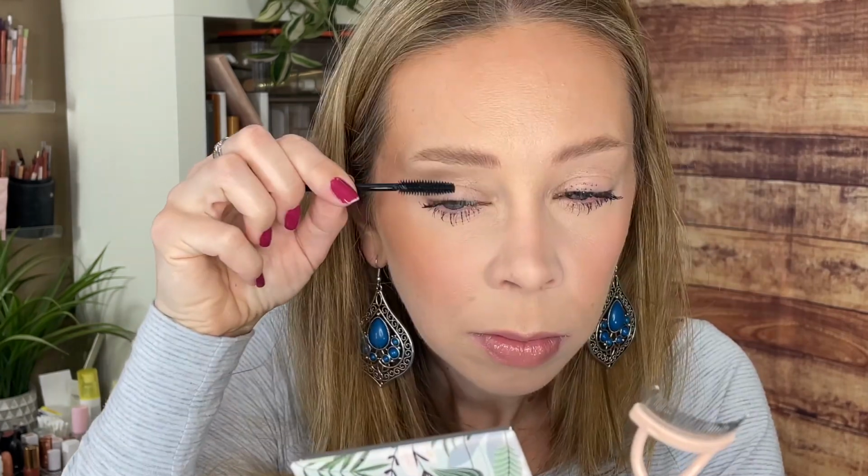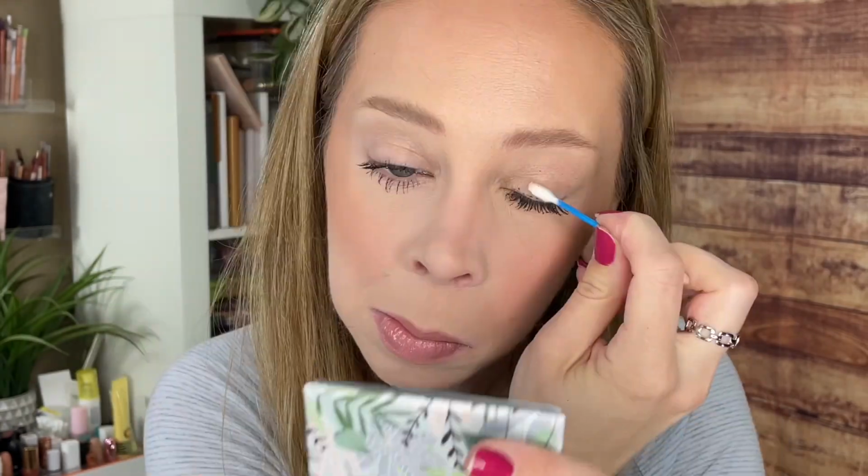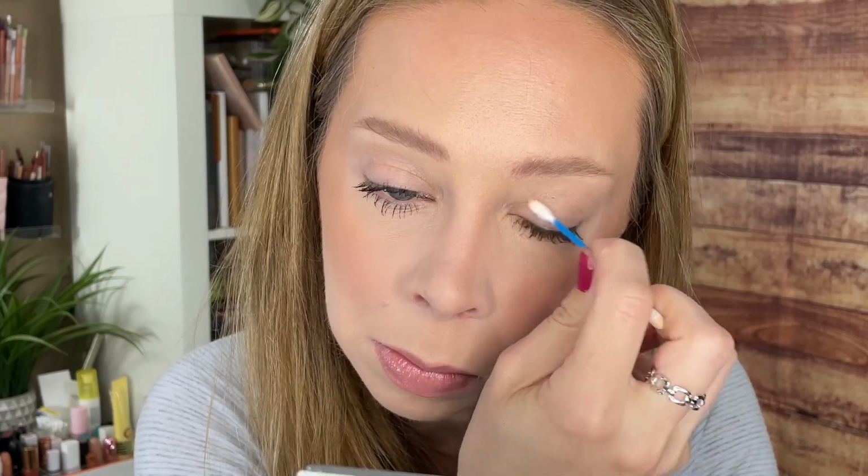See if we can separate some of these clumps here. That's nominally better, but really not that much better. I have to go through with a clean spoolie and remove all the excess mascara off my lashes, otherwise it's just too much. Okay, the flecks that were on the lid do flake off pretty easily, but I still find this mascara just a little too difficult to manage, so I'm gonna say it's a pass for me.